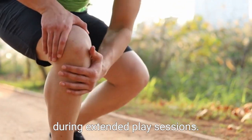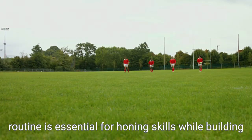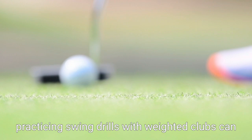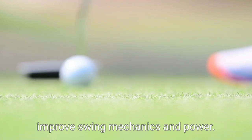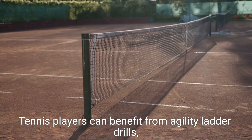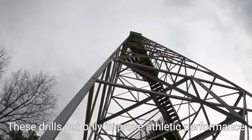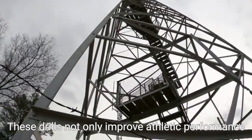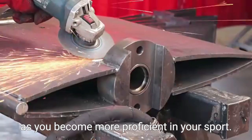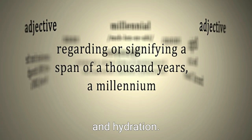during extended play sessions. Incorporating sport-specific drills into your fitness routine is essential for honing skills, while building endurance and strength. For golfers, practicing swing drills with weighted clubs can improve swing mechanics and power. Tennis players can benefit from agility ladder drills, enhancing footwork for quick lateral movements during matches. These drills not only improve athletic performance, but also contribute to a more enjoyable experience as you become more proficient in your sport.